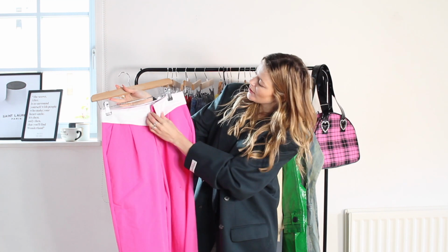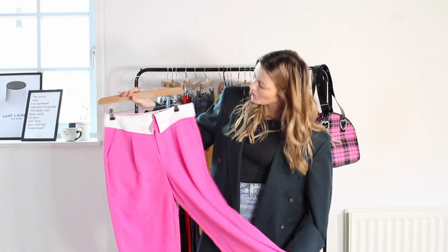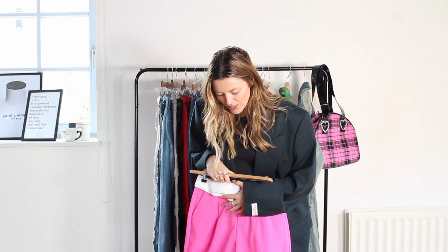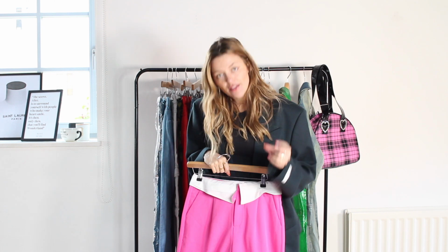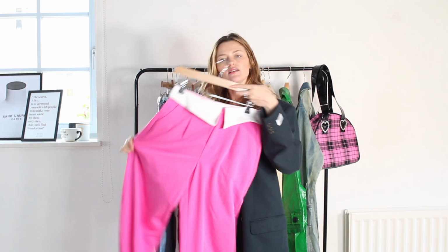So you've got the tuck already going there, and these would look really cute with a little white top, and you can wear these dressed up or dressed down as well. These always look great with a trainer. Sometimes I advise my clients to get them rolled up a little bit so you can wear them with a flat, because sometimes they're a bit too long, but these are a really good one.